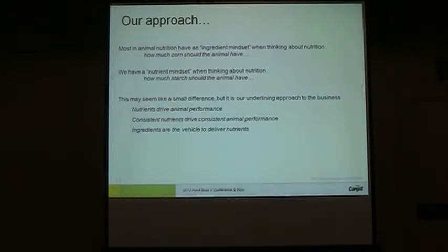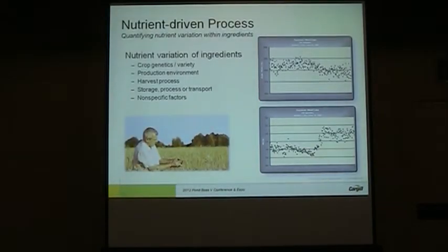It may seem like a very small difference between a nutrient and the ingredient that has the nutrients, but the nutrients are the ones that drive animal performance. If we can deliver consistent nutrients to the animal, we can get predictable results, right? We can demonstrate this in laboratories, and we certainly can demonstrate this in the field. Next slide, please.